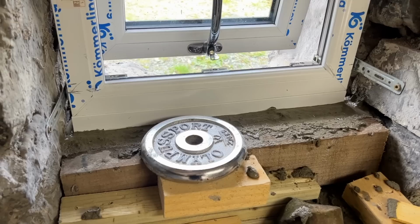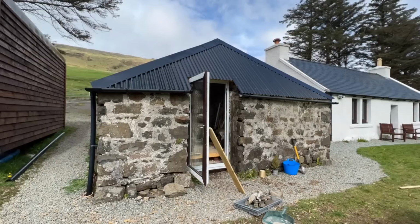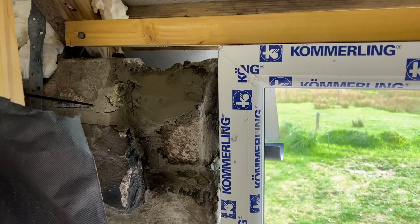Now comes the job of building these walls up here. I'm going to have to build them right up to this joist here that we put in yesterday. It's going to take a while, but let's get it done. Much happier with that. There is now wall where there was space. All filled up. Very nice. But that's only one side. Still got to do this side. Let's get on with it.